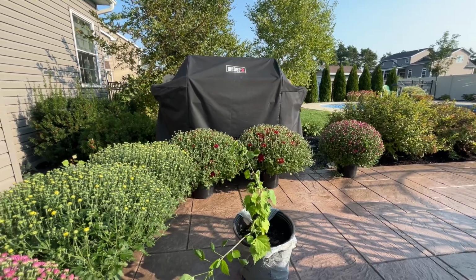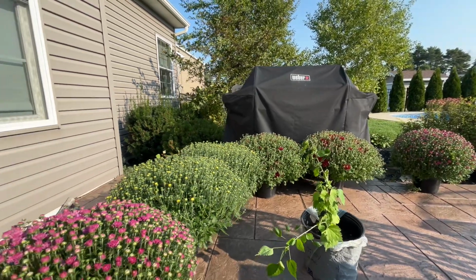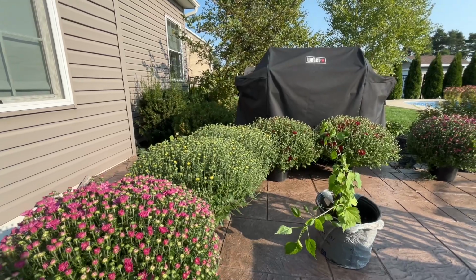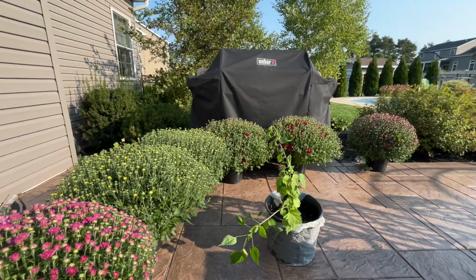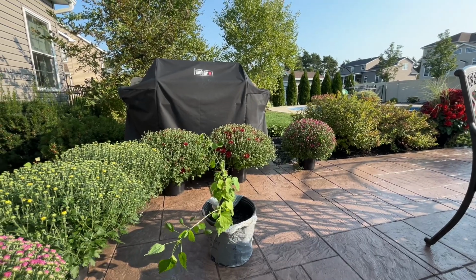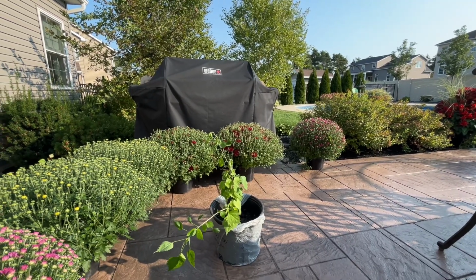I remember I tried to divide these last year and it did not work out too well. So I am going to just probably plant these out in the landscape or put them in pots, and that'll be part of my fall decorating as well.